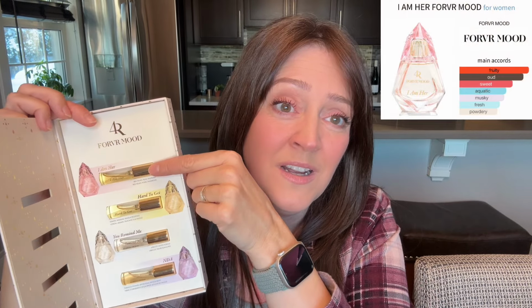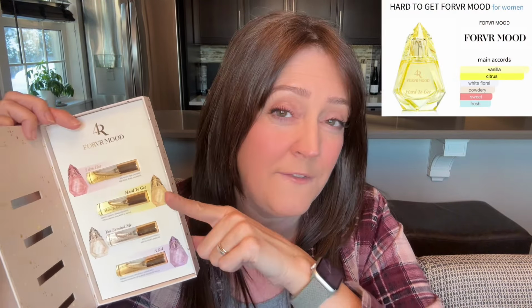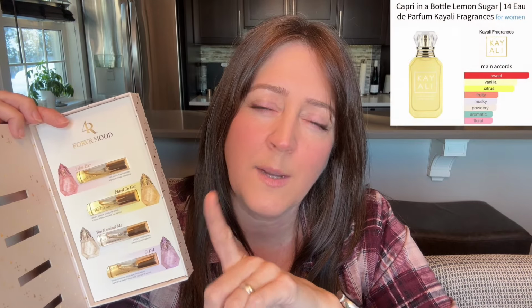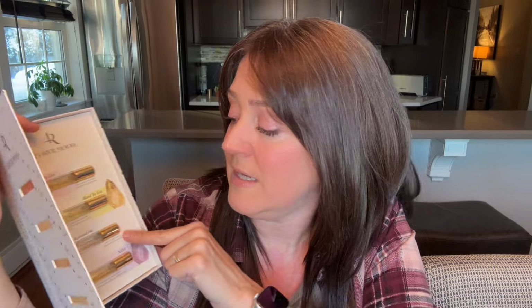I Am Her actually smelled like red velvet cake and cream cheese frosting to me. It was delicious. Hard to get. I didn't like it as much when I first sprayed it. It reminded me a lot of Kayali Capri in a bottle, that sort of unsweet lemon. But it got better over time, and by the time it had dried down 3 or 4 hours, I was really, really enjoying it. You Remind Me, I was shocked by that.